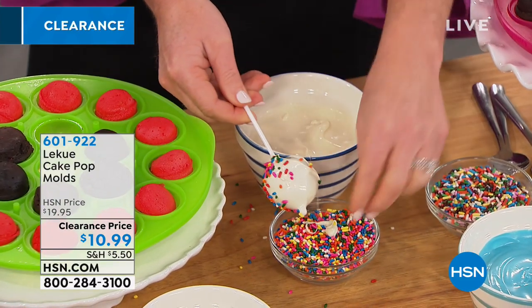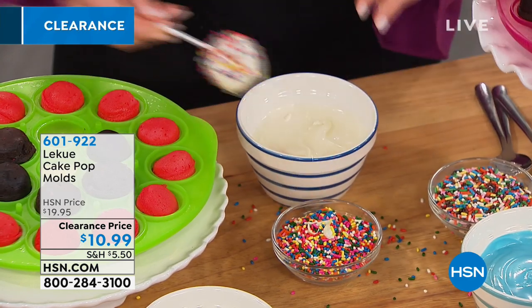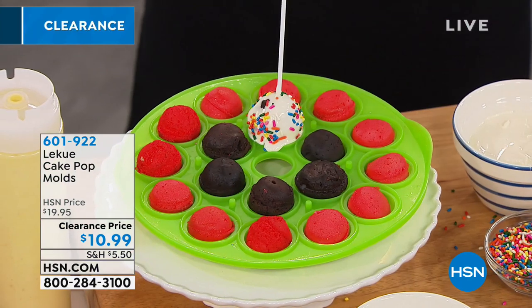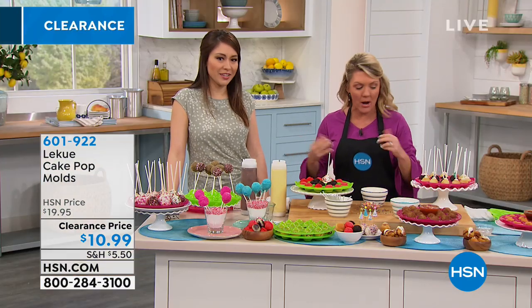This gets to the messy part. But you know what? That's all right. We can be a little messy. And if you did this for a party, you can kind of make it like a cake pop decorating station. Exactly, that would be fun. That's a great idea. This would be a fun thing to do as the activity at the party as well.